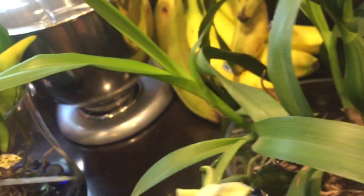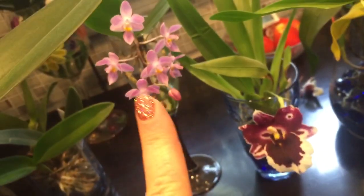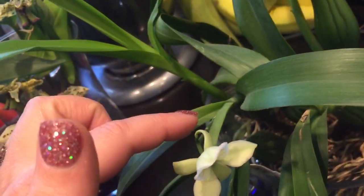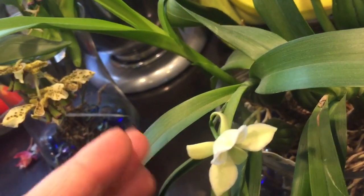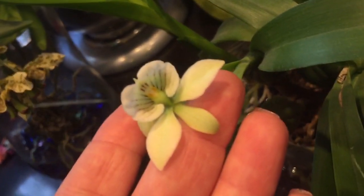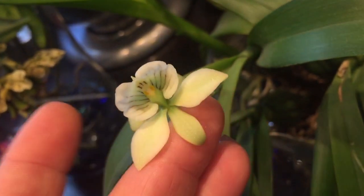Another one that I'm excited about is my Equestrius, my Encyclia radiata. That's my Equestrius. She bloomed. When I got her, she had the beginnings of a flower spike. Wasn't sure if it was going to do anything. It developed a bud. The bud sat there for the longest time. And now she's finally open. And I really enjoy her. She's got a really beautiful green tone to her.